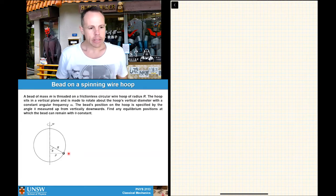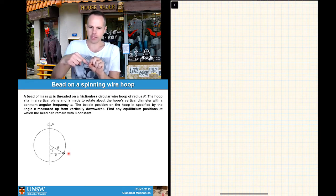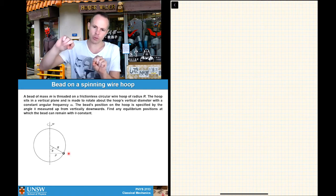What's going to happen if you know a little bit of your physics is that as this thing spins around, there's going to be a gravitational force acting to drive this bead back to the bottom of the hoop, but due to the spinning, there's going to be a centrifugal force that pushes it up.